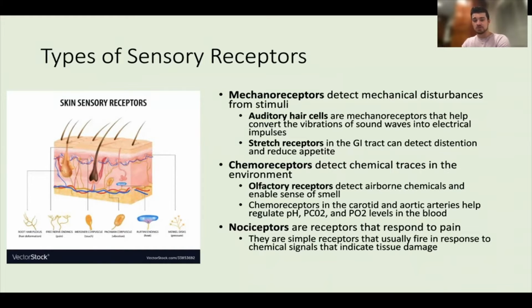And stretch receptors are those receptors inside the GI tract. They detect distension. When the stomach or the intestines start to stretch, it's going to detect that stretch in the membrane and it's going to reduce appetite. So stretch receptors are pretty versatile and they're pretty common throughout your body. You can't live without them.